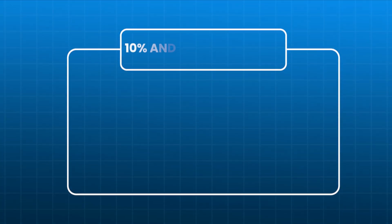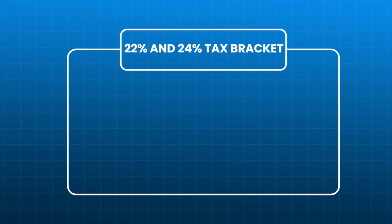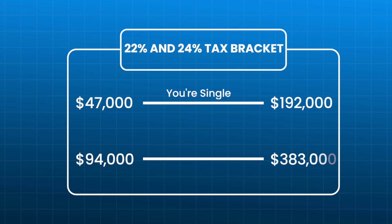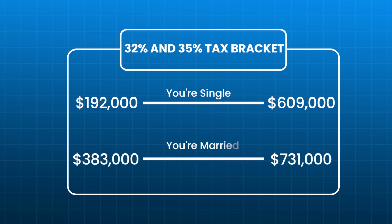So let's start first. Tax brackets: the 10 and 12% tax brackets cover income from $0 to $47,000 if you're single and $0 to $94,000 if you're married. The 22 and 24% tax brackets cover income from $47,000 to $192,000 if you're single and $94,000 to $383,000 if you are married. The 32 and 35% tax brackets cover income from $192,000 to $609,000 if you're single, and $383,000 to $731,000 if you're married. And then the 37% tax bracket covers income anything above that.